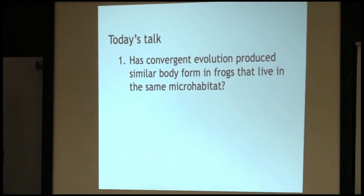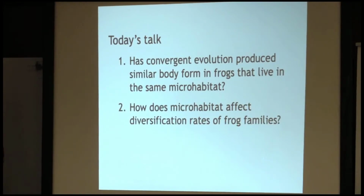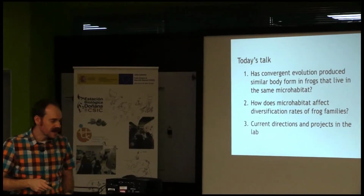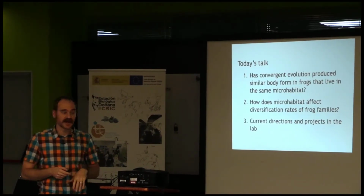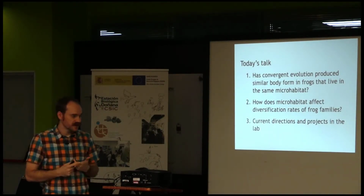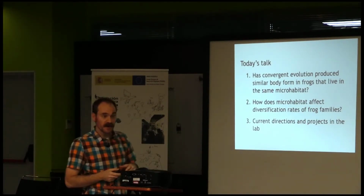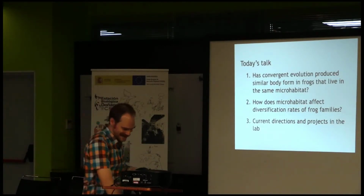Okay, so today what I'm going to be talking about is two specific projects. One is going to be focusing on the morphology and how that relates to microhabitat use in frogs. The second is going to be focusing on species number and how that also relates to that microhabitat. And then the last thing, current directions and projects in the lab, is really recent field work that I've been doing. This trip here to Spain is concluding a year of field work in which I went to Madagascar, Cameroon, Mexico, and now I'm here in Spain. And so I'll be talking about my work in Madagascar to finish the talk with some nice pictures of pretty frogs. Okay. All right.